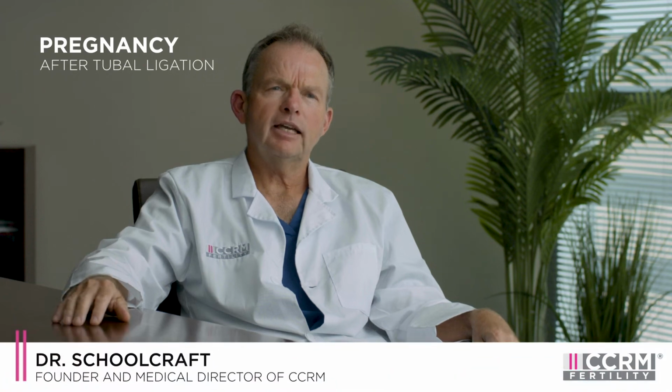If you've had a tubal ligation as a female, what are your options to get pregnant? And they're really twofold. One is to basically connect your tubes back together, and that requires major surgery. We do an incision that looks like a C-section incision. We go in and reconnect the tubes that have been separated. So it can work, but it's major surgery.